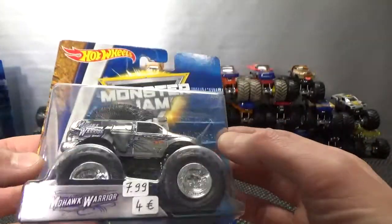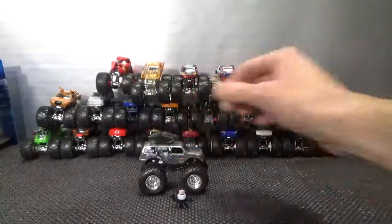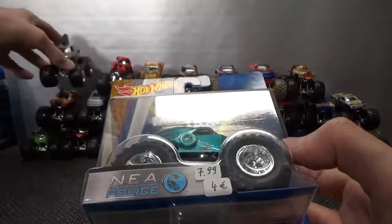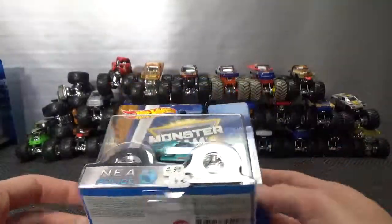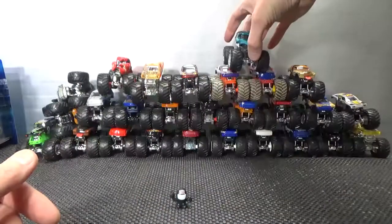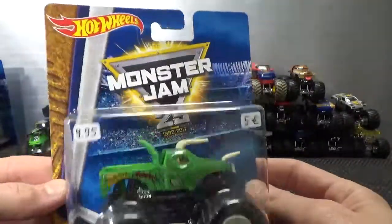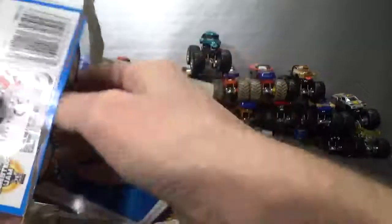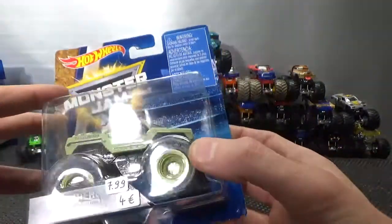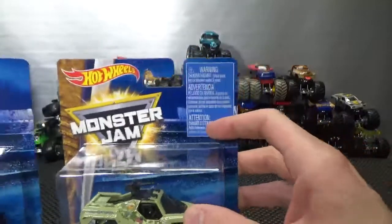The Mohawk Warrior. Then we get the NEA New Earth Authority Police. My tower is crumbling down. And we have the Jurassic Attack. The Soldier Fortune. This is the only one that has this in the front. The other ones don't have that.